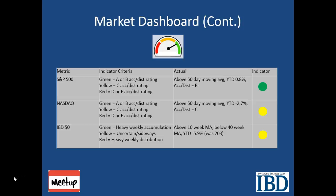And the IBD 50, I've had this at red for most of the year, but I just changed this to yellow because it is trading above the 10-week moving average. It's been doing that for some time now. It is still below the 40-week, and it is down for the year, and it is underperforming the NASDAQ and the S&P 500. I gave that a yellow because it's not seeing a lot of distribution, but it's kind of going up in lower volume. So I felt like a yellow was good there. That one's a little subjective because IBD doesn't provide the accumulation distribution rating for the IBD 50.